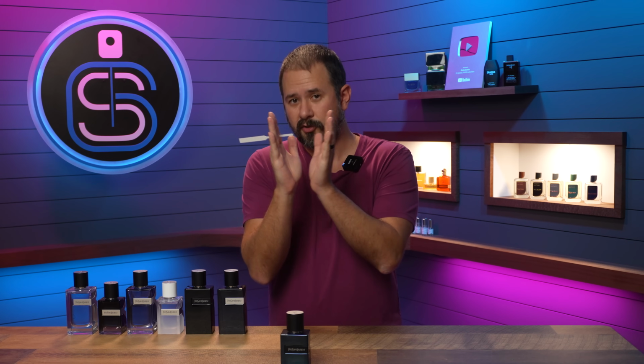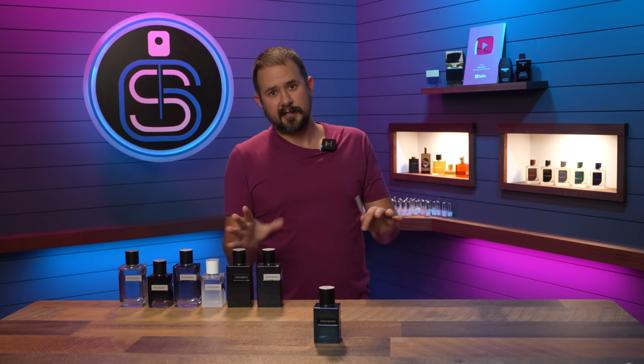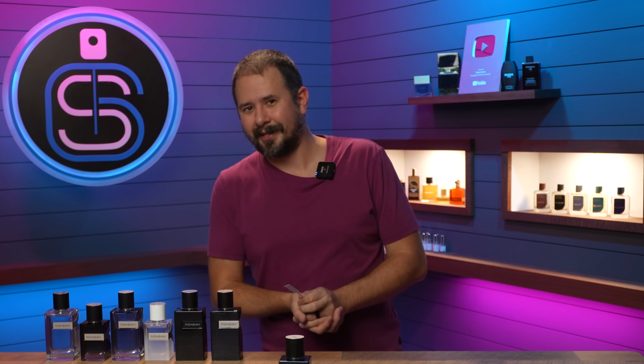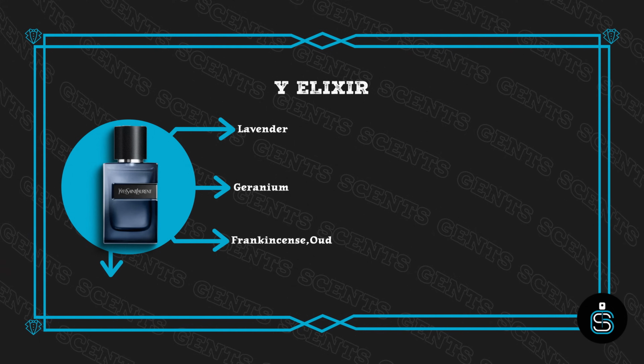Note breakdown wise, they simplified it. Remember I just talked about that? This has the smallest note breakdown, even though it has the largest price. Now, ultimately, note breakdowns don't mean anything as far as quality of the fragrance goes. That's not what I'm saying. It's just kind of funny that it worked out that way. So, in terms of the note breakdown, it has lavender, incense, geranium, and oud.